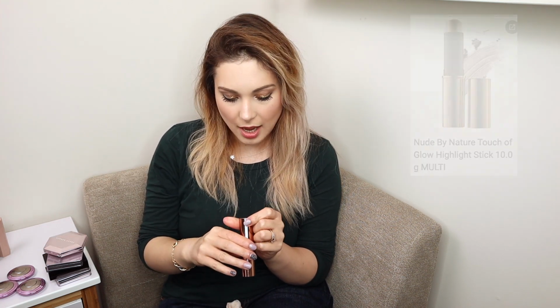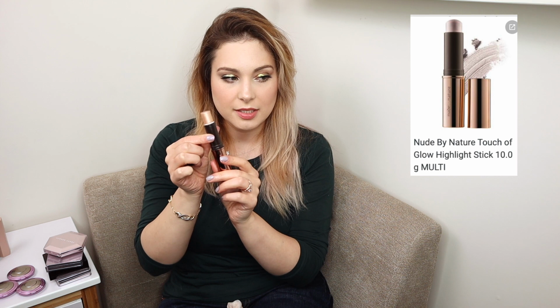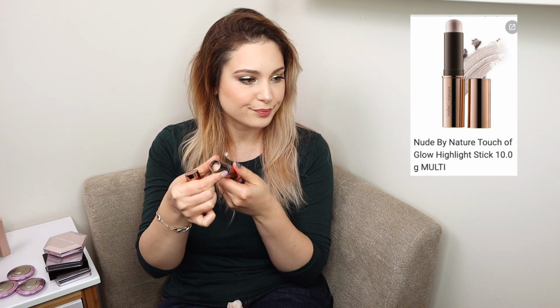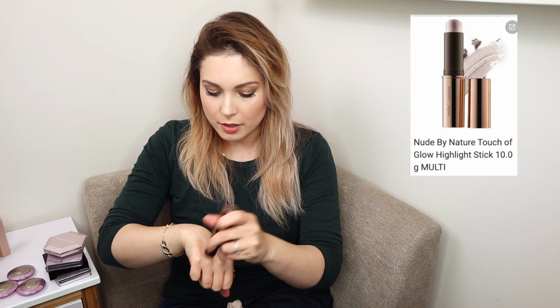And the last stick that I have here is the highlight stick from Nude by Nature in the color 01 Champagne. I still have some of the product. I've used quite a lot of it, if you can see. Right, quite a bit of it is used up. I don't think I want to keep it anymore.